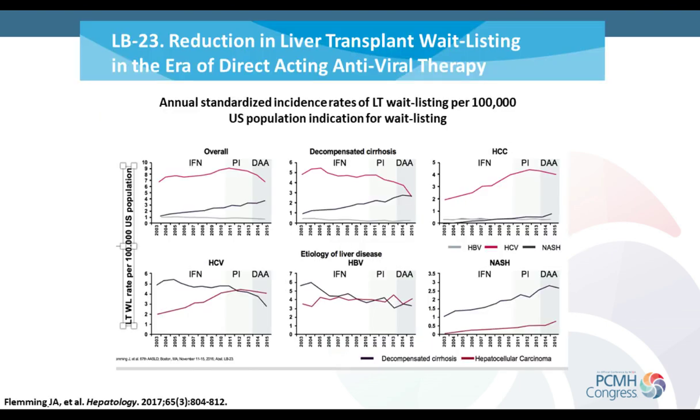This is what's happened. So when you look at the liver transplant waiting list, it's remarkable. In the last 4 years, the patients listed for decompensated cirrhosis due to hepatitis C has dropped dramatically. It's plummeting. You can see that on the red line there. The patients being listed for NASH cirrhosis is increasing. So NASH is now an epidemic in the United States.